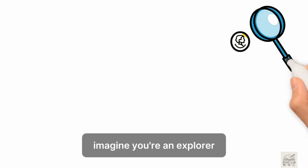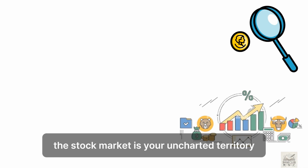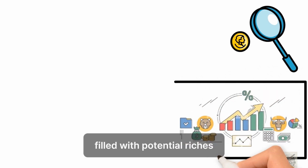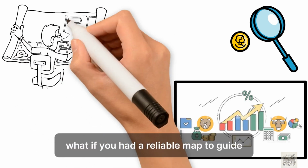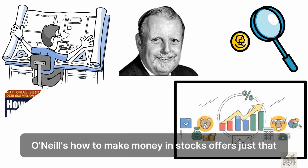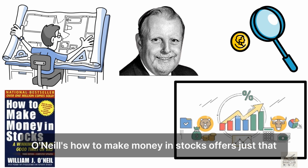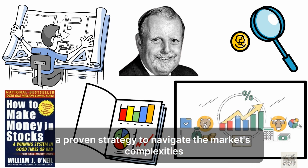Imagine you're an explorer searching for hidden treasure. The stock market is your uncharted territory, filled with potential riches, but also fraught with pitfalls. What if you had a reliable map to guide you to the treasure? William J. O'Neill's How to Make Money in Stocks offers just that, a proven strategy to navigate the market's complexities and uncover its hidden gems.